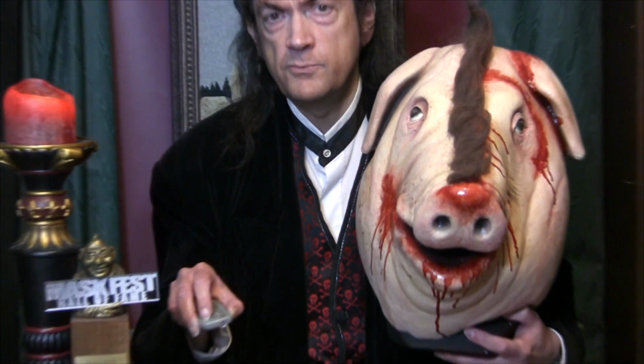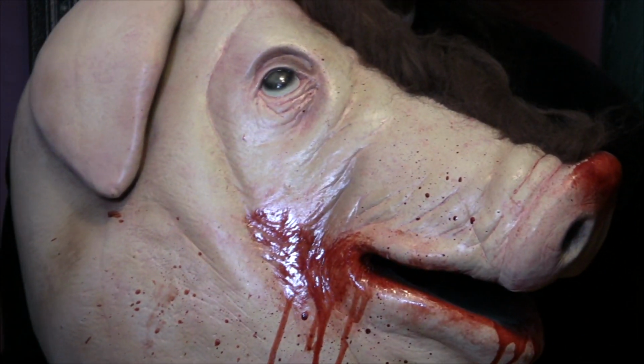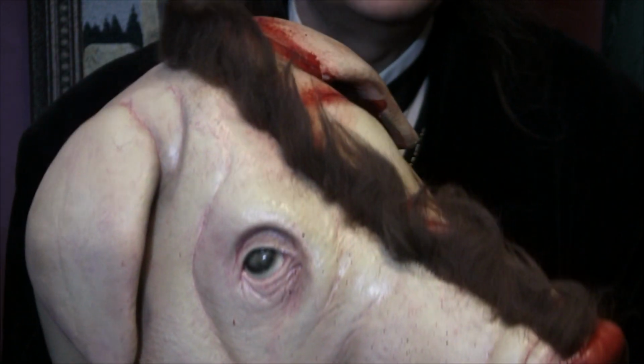But if you like slasher masks, and who doesn't, you might want to have the Motel Hell pig, as sculpted by Chris Gallagher and released in 2020 by Trick or Treat Studios. And let's zoom up on this nasty thing here. I haven't done anything to this one. This is right out of the box from Trick or Treat, and it is latex.